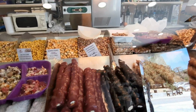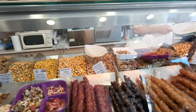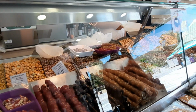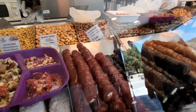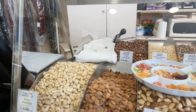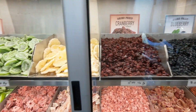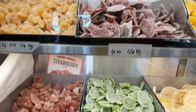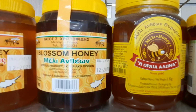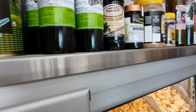And here we are. We've got lukumi, is it? Yeah. And that's made of the wine and grapes. Okay, so it's grape juice. More nuts. And dried fruits. Local honey. And carob syrup.